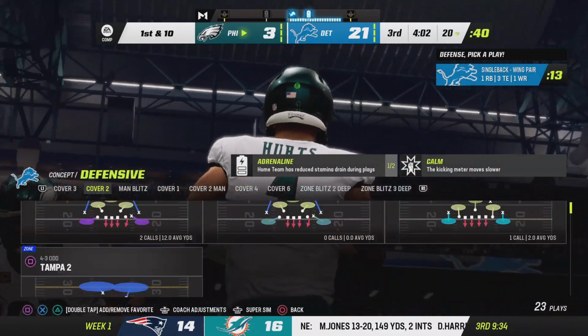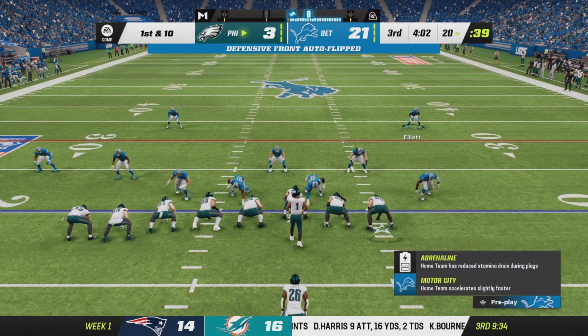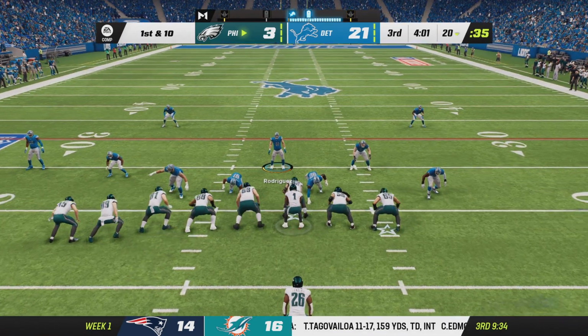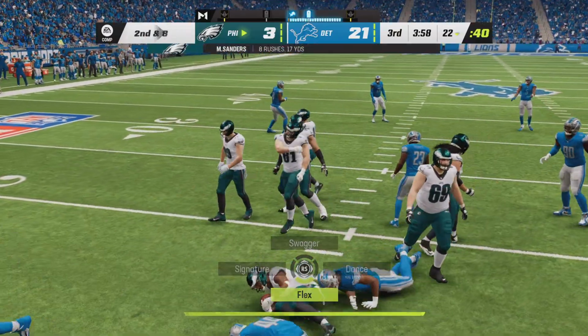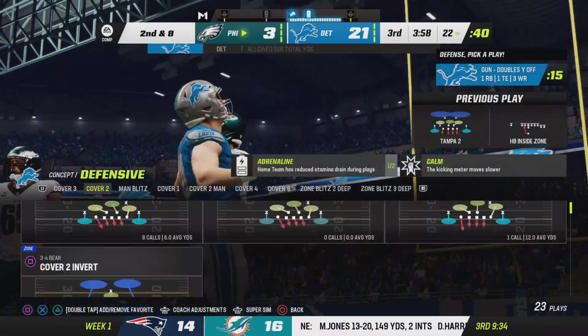So here are the Eagles now as they get set for their first possession of the second half. Hurts and the Eagles come up here 1st and 10 at their own 20-yard line. They'll start with a handoff to Sanders. And he is brought down at the 22 after a gain of 2, and it brings up 2nd down.